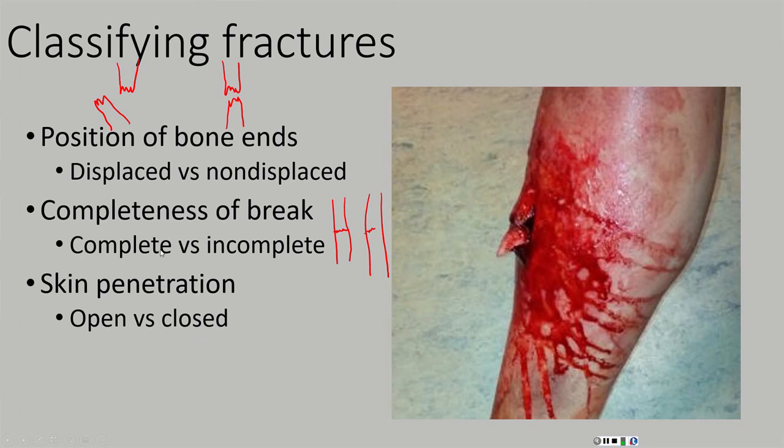So using these three methods, how would you classify the break that we see over here? Well, the bone positions are out of place, so it's a displaced fracture. It has to be complete in order for us to see this bone sticking through. And since it's poking through the skin, it is open. This is a displaced fracture, a complete fracture, and an open fracture.